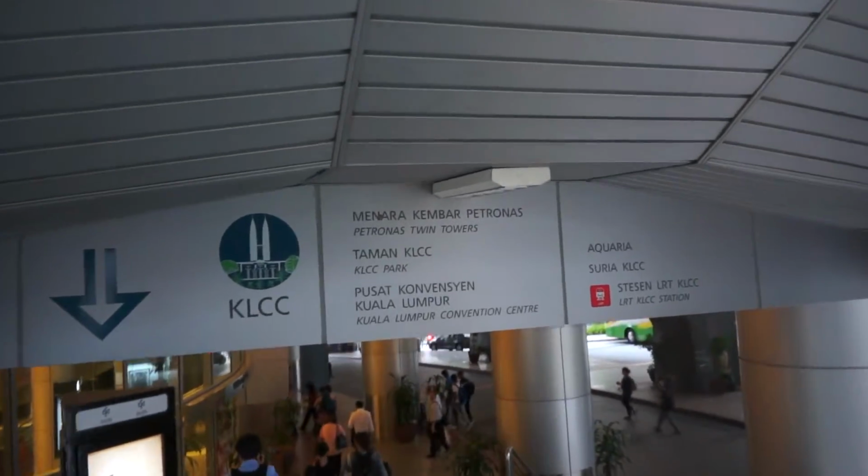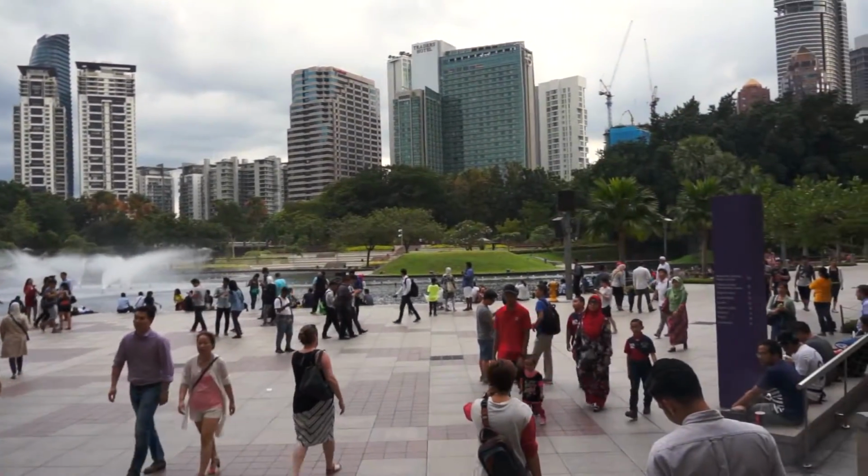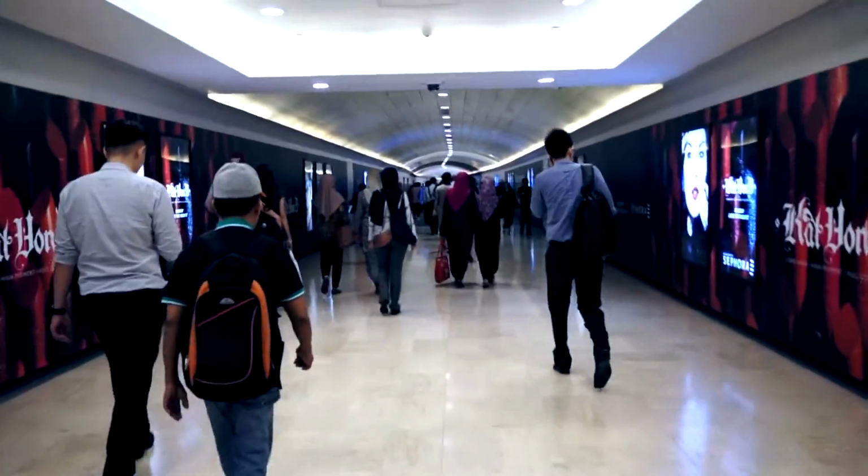KLCC was another place to find anything and everything. It's a huge shopping center located in the heart of the city that most of the hotels are connected to via a walking path. Yes, that also meant my hotel was connected to it, which was very dangerous.